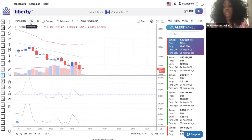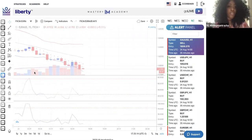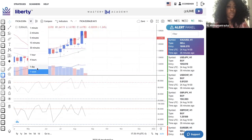And I'm going to start my analysis, instead of on the 15-minute, or the 5-minute, or the 1-minute where we start, we're going to automatically switch this to what's happening for the week, right? What's happening for the week? So you automatically want to switch your chart for the week. That's the first thing you want to do.